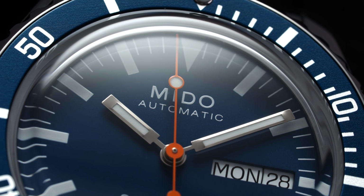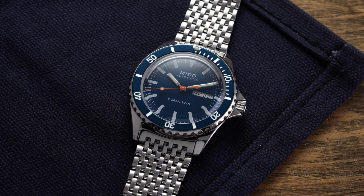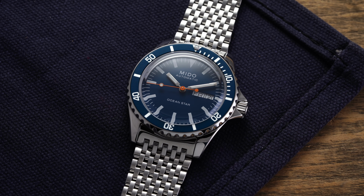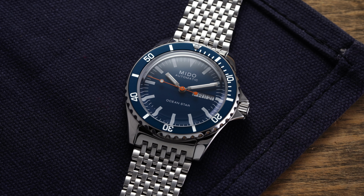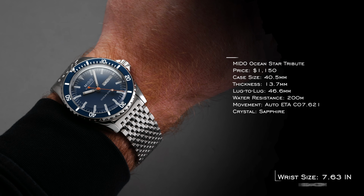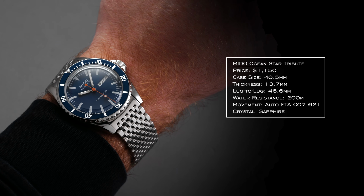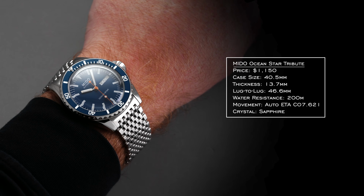You have the blunt style hands, and just being a little bit more playful overall compared to some of the other offerings from the brand. But in its total package it is still incredibly well done. I think Mido makes a leading dive watch in this $1,000 price range without question. This is a little bit smaller as well, which makes it great for smaller wrists looking in the direction of Mido. 40.5 millimeters in terms of the case size, thickness of 13.7 millimeters.